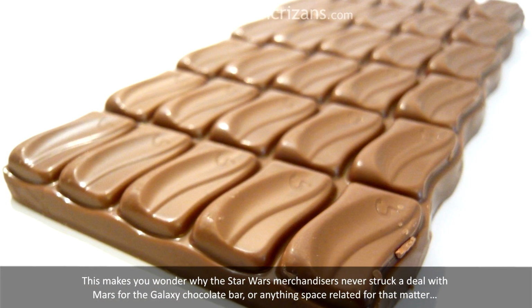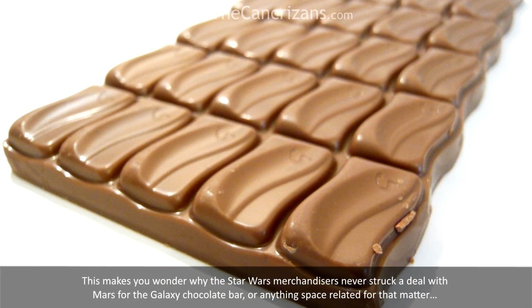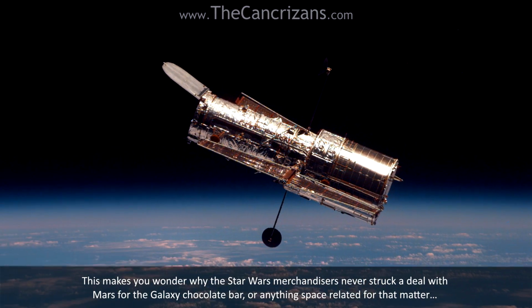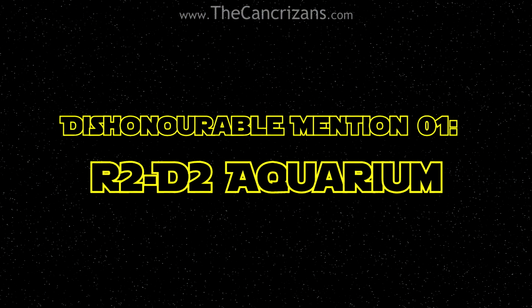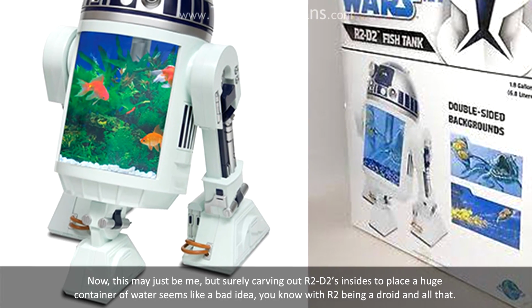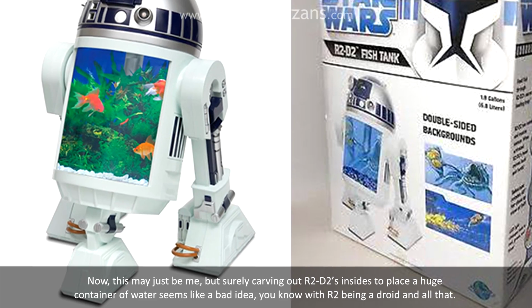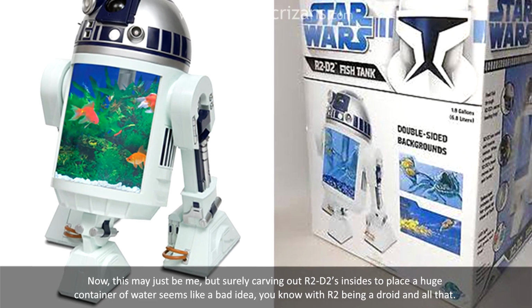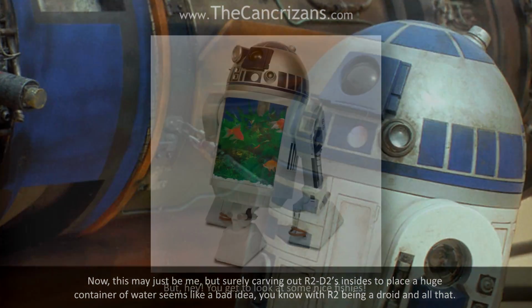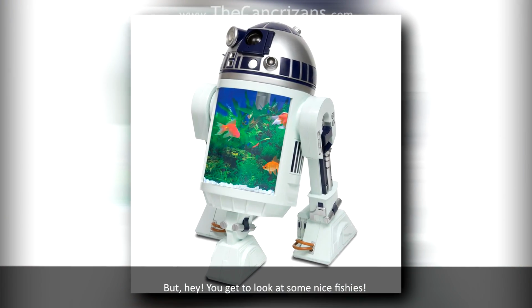This makes you wonder why the Star Wars merchandisers never struck a deal with Mars for the Galaxy chocolate bar, or anything space related for that matter. Dishonourable mention number 1, R2-D2 Aquarium. Now this may just be me, but surely carving out R2-D2's insides to place a huge container of water seems like a bad idea, you know, with R2 being a droid and all that. But hey, you get to look at some nice fishies.